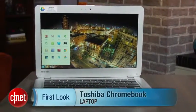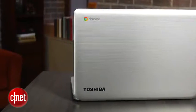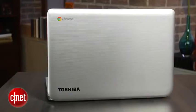I'm Dan Ackerman, and we are here with Toshiba's Chromebook that they simply call the Toshiba Chromebook. This is Toshiba's first entry in the Chrome OS market. Those are systems that run Chrome OS instead of Windows or OS X from Apple.